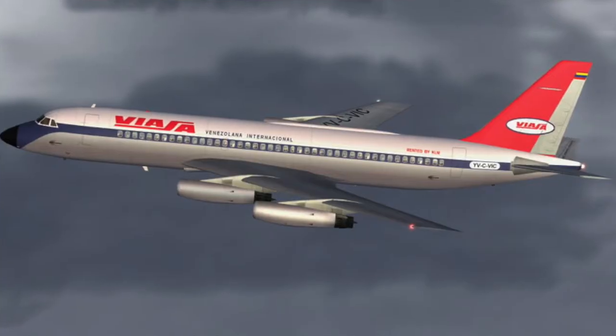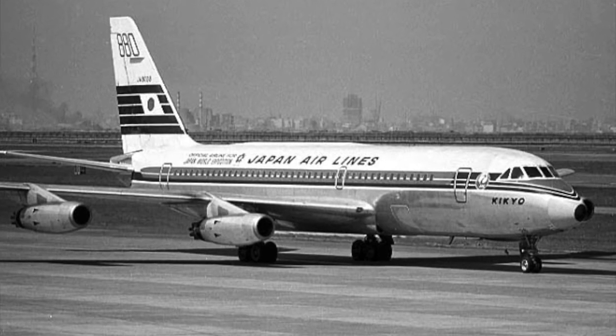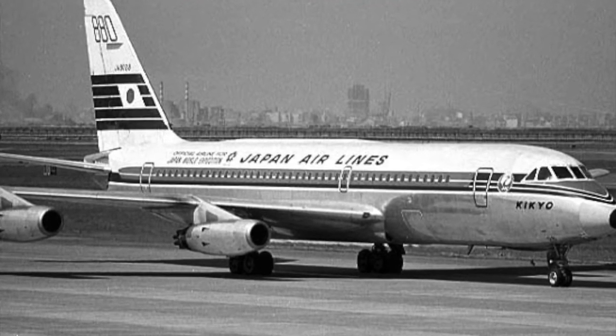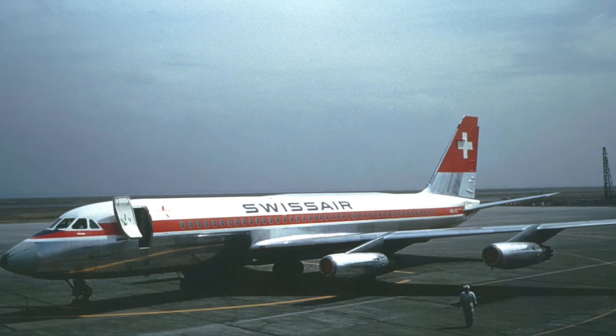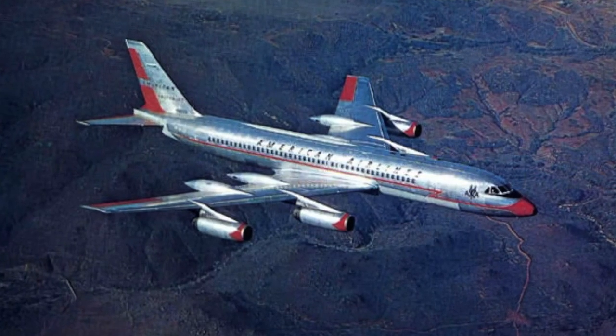Red furnishings, and it was called the Mandarin Jet, and Cathay bought that, and like all of the others, they converted it to look the same as the rest of the fleet. We bought a few of them from Viasa in Venezuela, and one from Japan Airlines, as Charlie said, and one from Swissair, yes. Swissair had one on loan for a while, as they were waiting for their first Convair 990 to be produced.